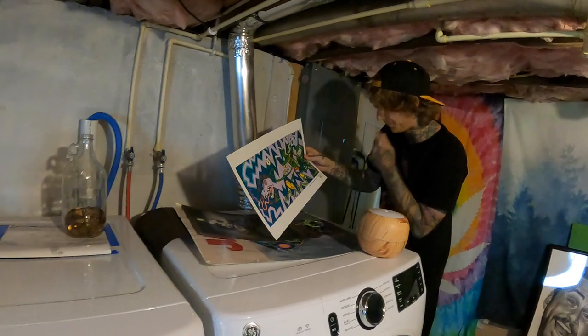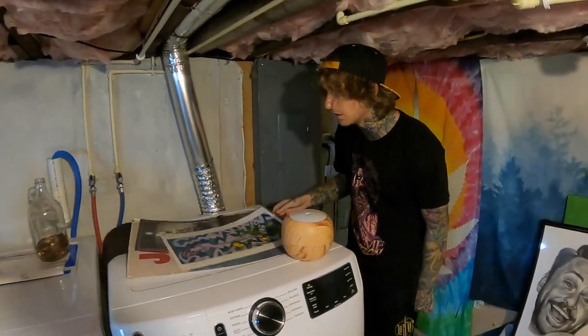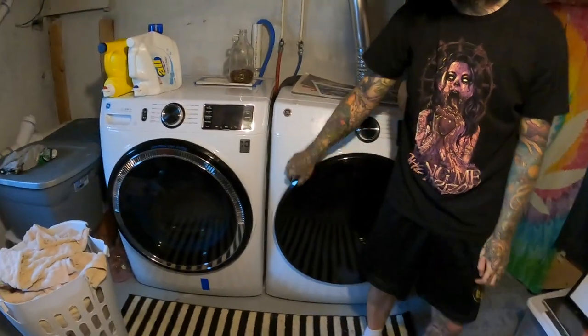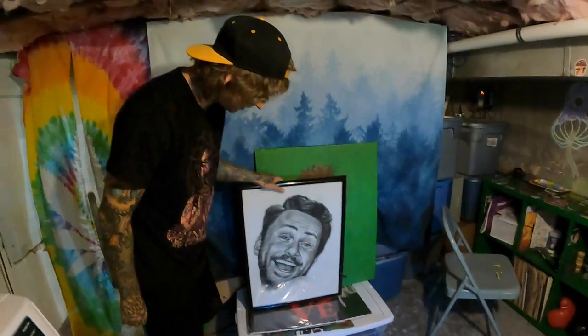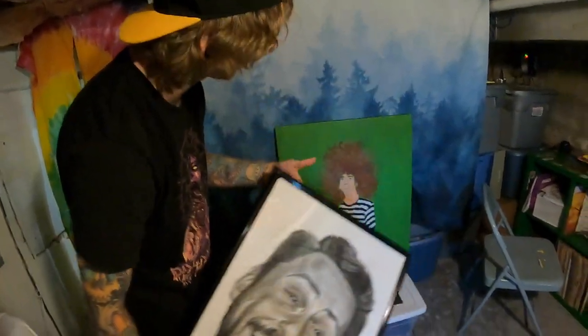Gordon. Vincent Gordon print I bought at a glass blowing trade show. He was there. For when we get some change in our laundry, put it in there, whatever's in the pockets. Our sweet laundry, washer and dryer. Some more art. My sister made me this. We did the whole YouTube video on it. I just don't know where to hang it yet.